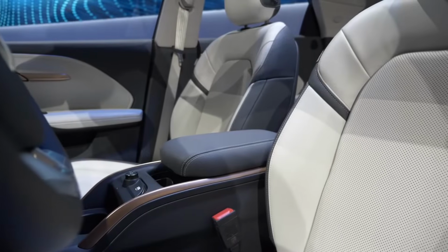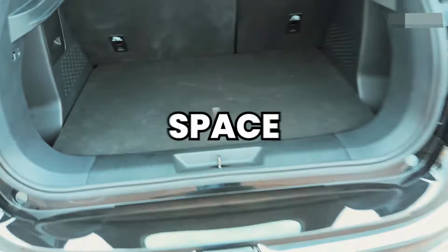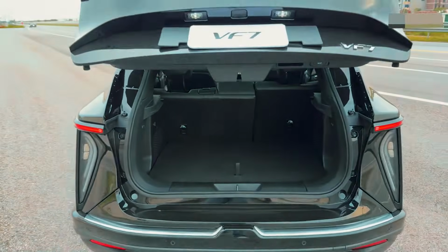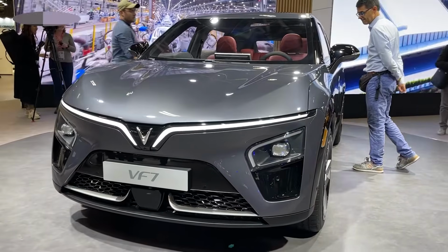Like the VF6, the traditional gauges are absent, replaced by digital readouts on the main screen and a projected heads-up display in those higher trims. Seating is another step up. Expect more supportive contoured seats, with optional heating and ventilation up front. Higher trims may also include memory functions, leather upholstery, and panoramic sunroofs. Cargo space is generous for the class, with a flat load floor and split folding rear seats that expand the usable area. For families, that means plenty of room for strollers, sports gear, or luggage for a road trip.